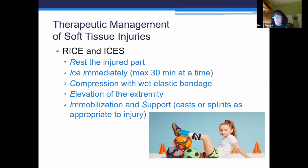Now, what do you do? I told you I sat down, put my foot up, got ice on it, got an ace on it. That's all RICE: rest, ice, compression, elevate. And then you're going to eventually do that immobilization. They've got splints they use.